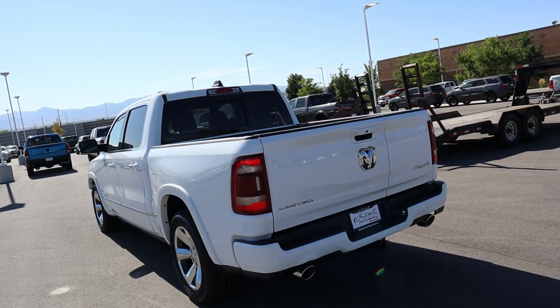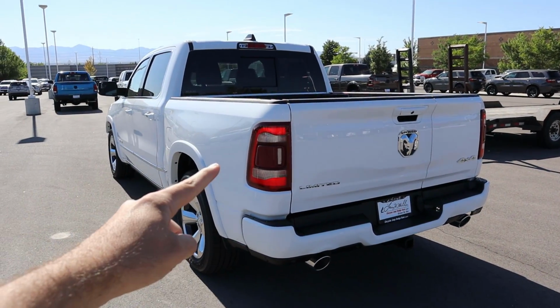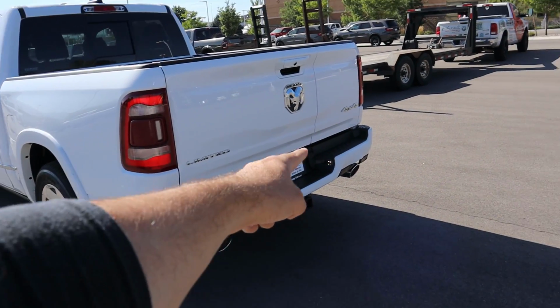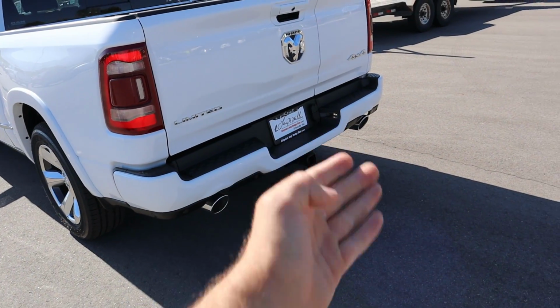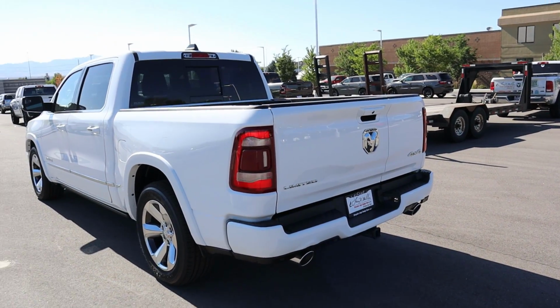Now finishing things up in the rear, you've got all of your regular badging there on the back. You've got the LED lights here in the back as well, body painted bumper on the rear, and then you do have the parking sensors all along the bottom with the dual outlet exhaust, and that's everything for the back of the Limited.